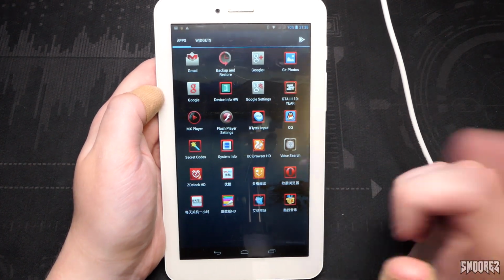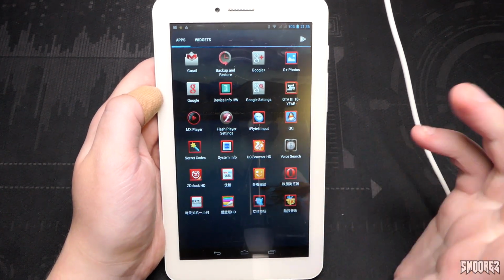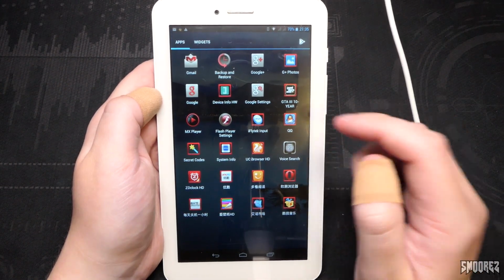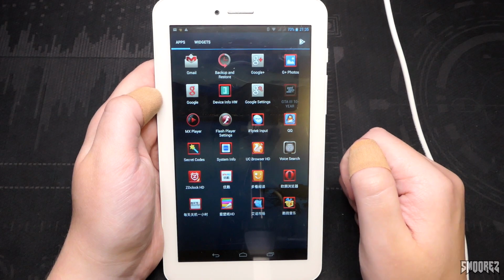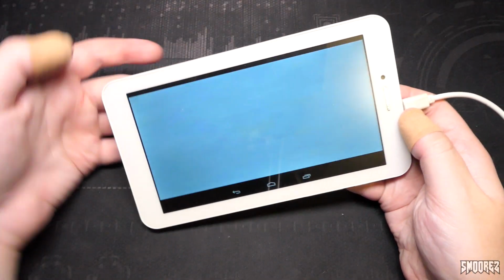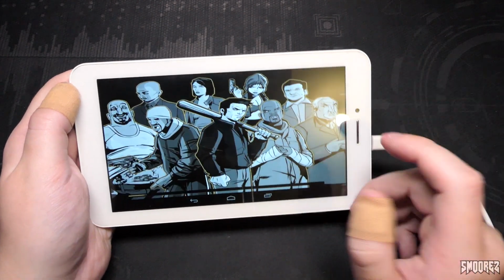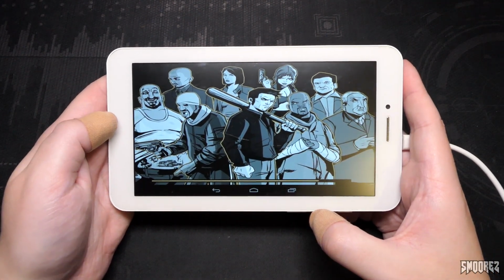Got secret codes, system info, and device info hardware as well, so we can check the specifications. Let's try GTA 3 and see if our tacky tablet can play GTA 3 or not. Probably. Should do. Don't say why not. Put everything up to maximum because why not? Alright, here we go. Let's see how this goes.